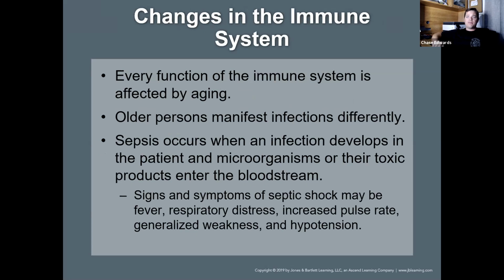Changes in the immune system. Your immune system does start to get weaker. Sepsis can occur because of infection pretty quickly in the patient because of the toxic byproducts of whatever infection getting into the bloodstream.